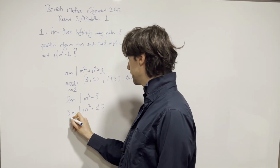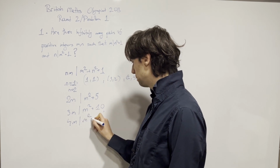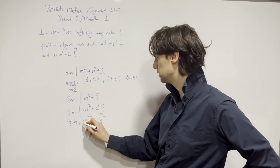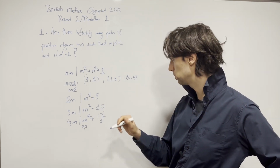That's actually quite weird. So what about 4? We have 4m needs to divide m squared plus 17. Now wait, this is 1 and this is either 0 or 1 modulo 4. Again, we don't have a solution here.